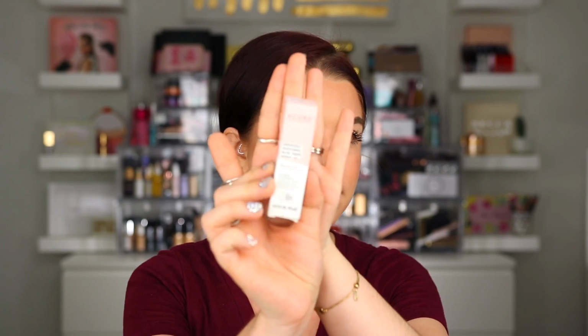And then up next, we have something from Acure. This one is the Seriously Smoothing Blue Tansy Night Oil. So another skincare product. There's a lot of skincare products this month. So let me show you guys what this looks like.